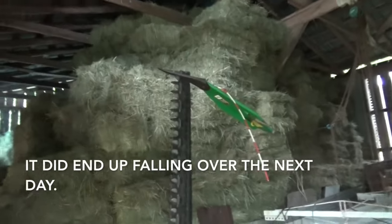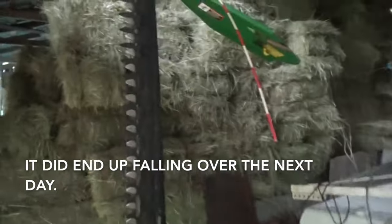This haystack is a death trap. I don't know what the heck those guys are thinking. I don't even know what lives in there. See that little piece of grass there? Probably some hornets or something. Oh, excuse my French. I have to edit that out. But yeah.